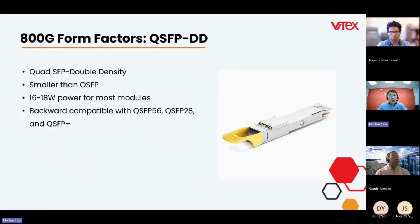Physically, they are smaller than OSFP. The power consumption, I would say, is comparable with OSFP, about 16 to 18 watts. The big advantage is they are mostly backward compatible with previous QSFP generations, like QSFP 28, 100 gig, or even 40 gig or even some of the 200 gig. So there are a few different form factors based on QSFP. That's probably one advantage it has over OSFP.